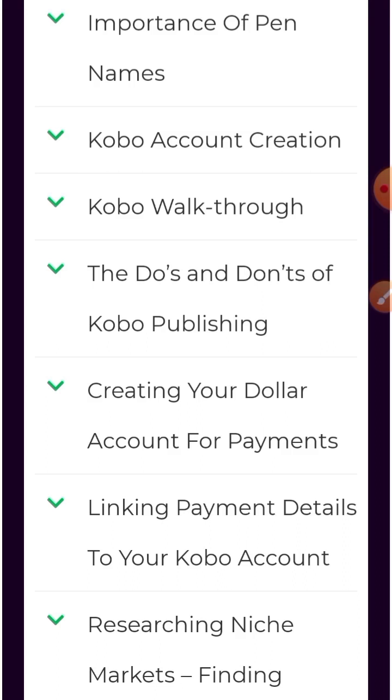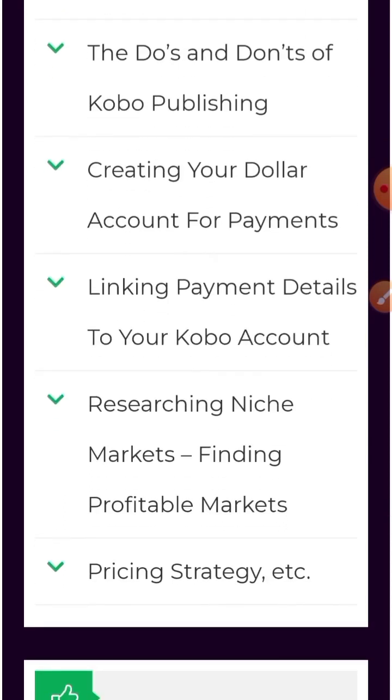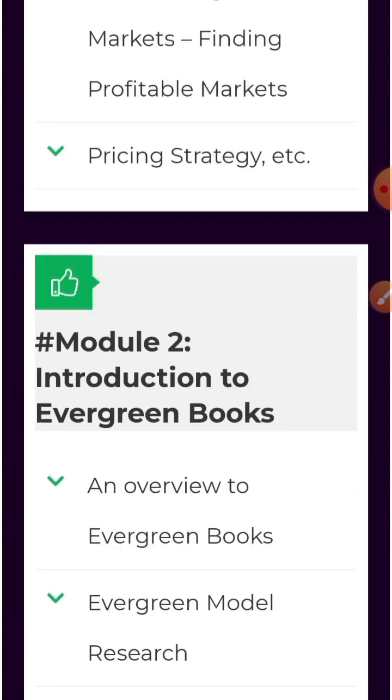You can use it to receive payment from any part of the world. All right. Then you will learn how to link this dollar account to Kobo and start receiving money with it. Then you will learn how to research the market, how to find profitable niches that you can work on. Then the pricing strategy, the best way to price your book on Kobo Writing Life.